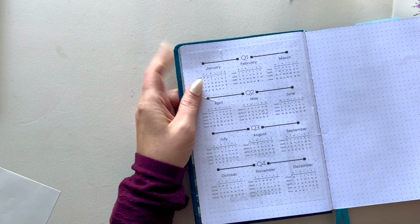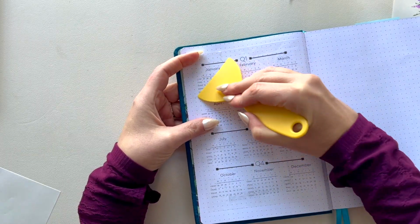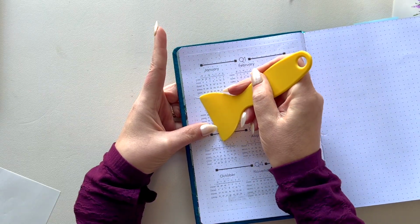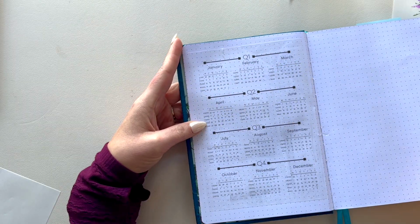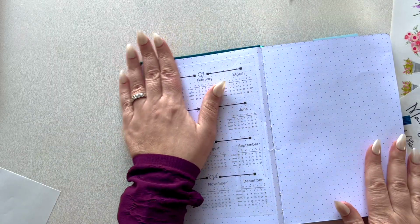Okay, applying that sticker was a hot mess. I should have just peeled off the very top of the sticker and then applied it down the page slowly. But I got excited. So it's in. We're gonna just move right along.